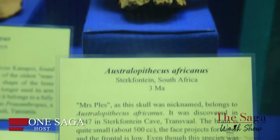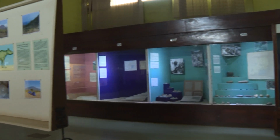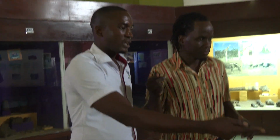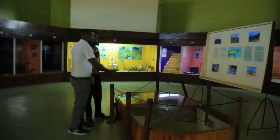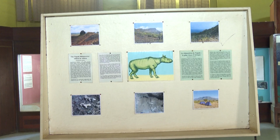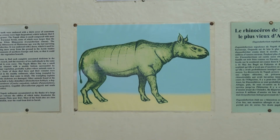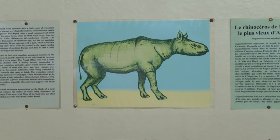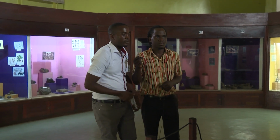So this is another gallery called paleontology. Paleontology is the study of past life, based on fossils. So we are going to look at different forms of fossils. Here we are seeing the oldest rhino in Africa and the world. This kind of rhino existed 19 to 20 million years ago. This species is extinct. These rhinos did not have horns, as you can see. We are seeing its replicas, which were collected from Napak in the Karamoja sub-region.